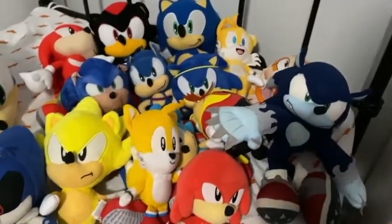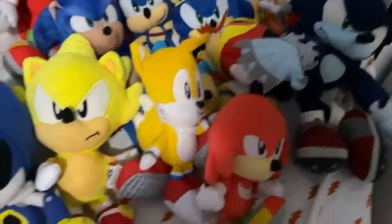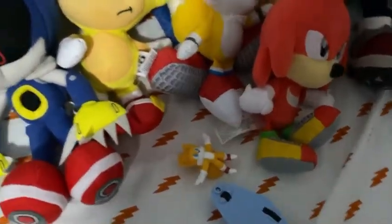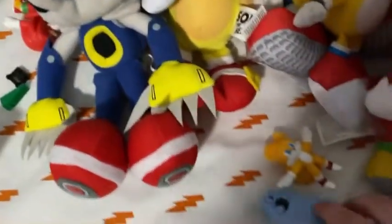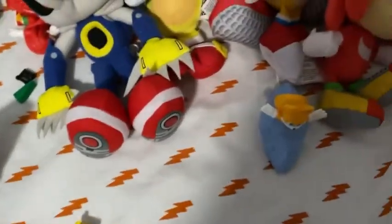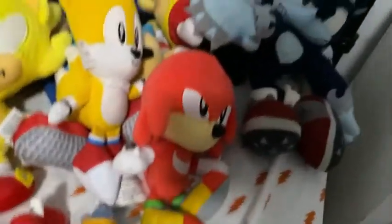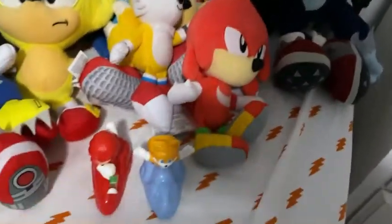I want to start off with action figures, but it's going to be the Sonic Happy Meal action figures. First, we're going to start off with Tails. His wheel thing just went off. Comes with a cloud to fly on. Next is Knuckles, right down there. Then the Death Egg Robot.